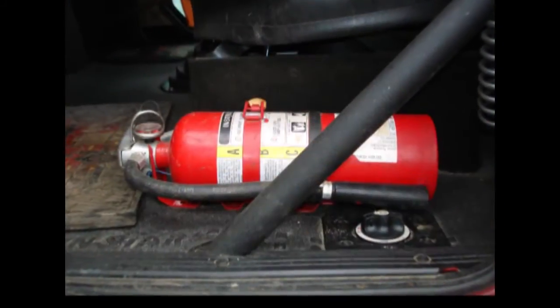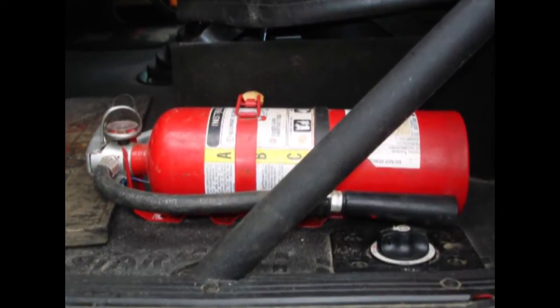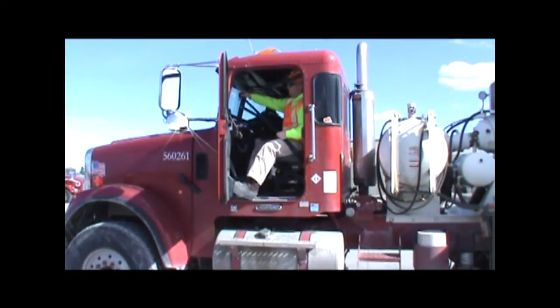There must be a fire extinguisher, and it must be checked to ensure it is current and fully charged. The seat and the seat belt must also be inspected. The seat belt must be examined for wear, cuts, or tears that can compromise the effectiveness of the belt.